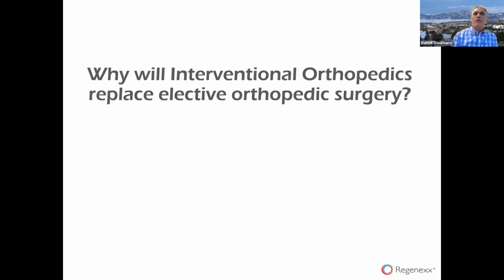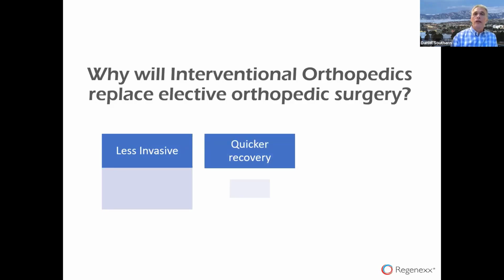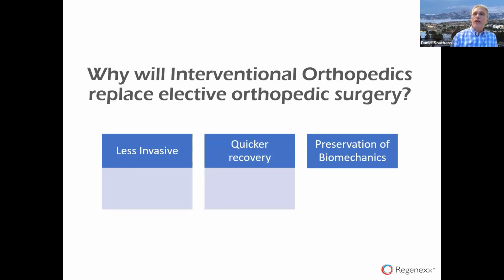Why will interventional orthopedics eventually replace orthopedic surgery? Well, because number one, it's less invasive. Number two, quicker recovery. And number three, preservation of biomechanics, meaning we save the joint. We save the native tissues. We help them to repair themselves so that we don't have to replace them, cut them, sew them together. The final one here would be that interventional orthopedics is a lot cheaper than surgery. And I think that fact alone is going to interest insurance companies, as it already is currently.